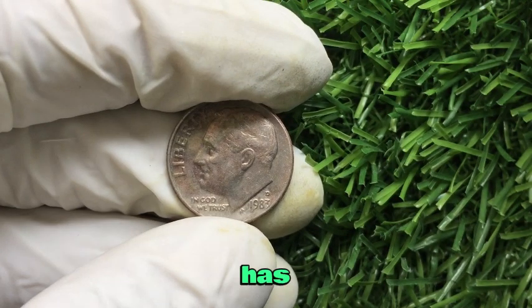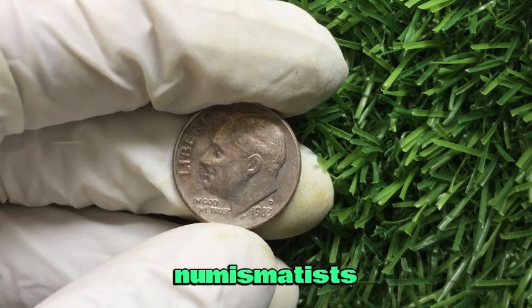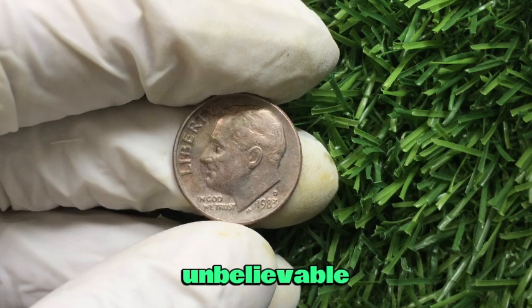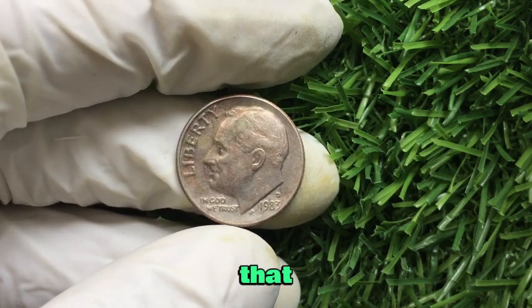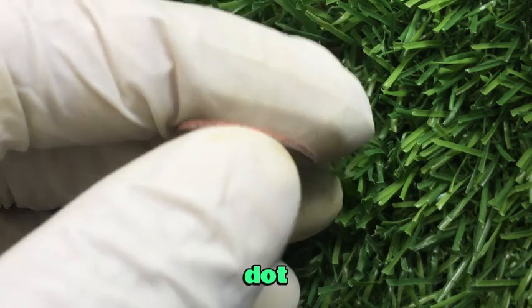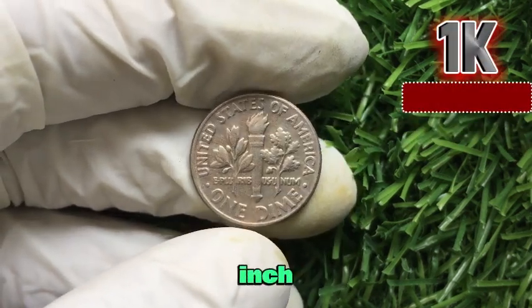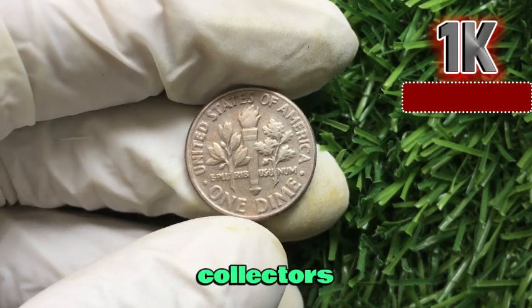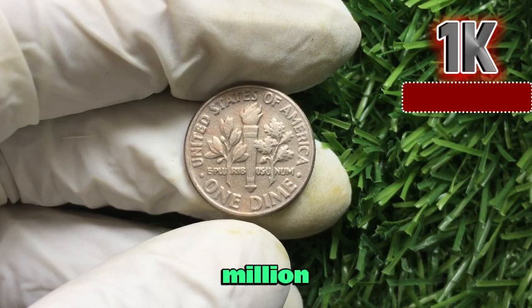This is a dime that has risen to fame among collectors, historians, and numismatists for one powerful reason: its current market value has soared into the unbelievable, a whopping $43 billion. Yes, you heard that right, 43,000 million. Now, buckle up, because this video is going to explore every inch of this coin's fascinating journey, the secrets it holds, why collectors are obsessed with it, and how this tiny piece of metal became a mega-million-dollar marvel.